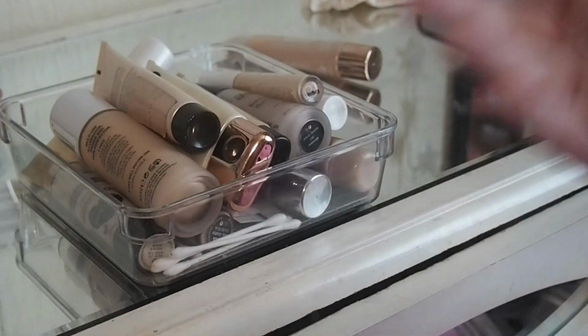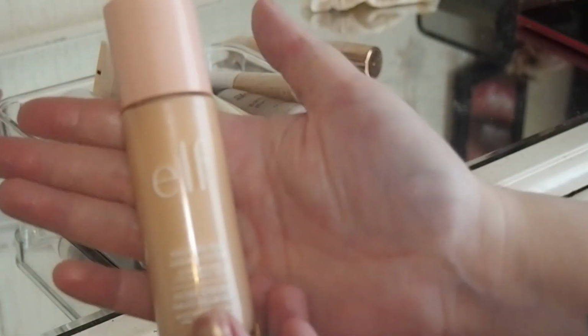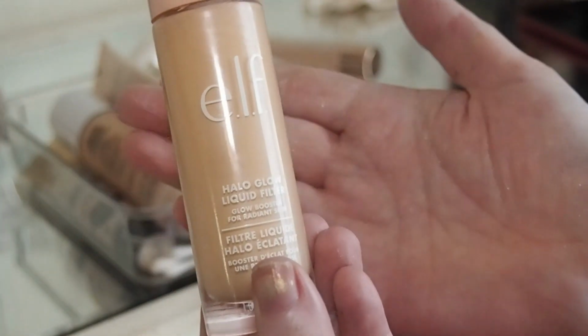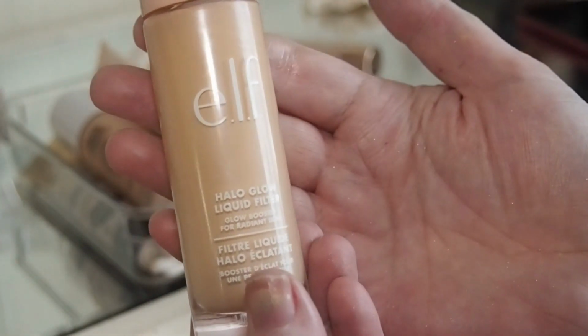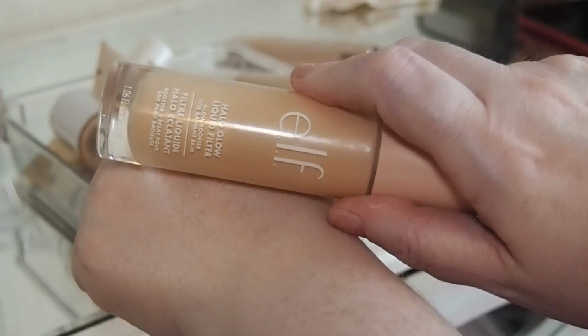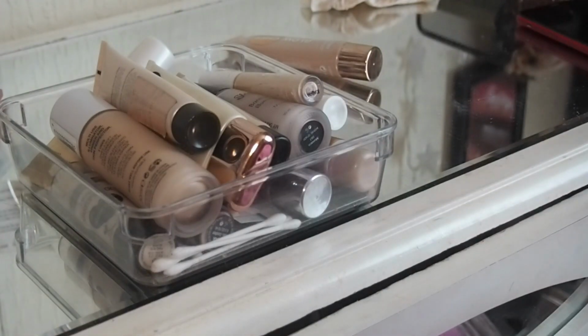Right, let's talk about this one. I think this would come way down the list if I did that least favourite to favourite. I don't know where it would come, but I think the problem is it's just too dark for me. Look, that's my skin tone. That's that, and it is the lightest shade.